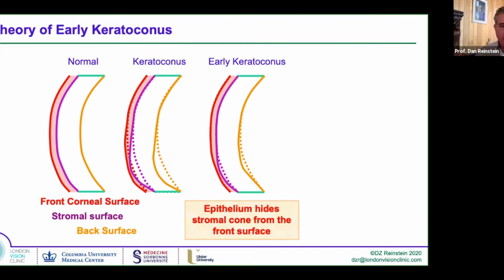You have an algorithm that tells you, oh, that bulge in the back surface is really keratoconus. Well, if it's really small, the algorithm might say, low probability. But if you look at the epithelium right over the spot where the back surface is elevated, now you've got confirmation that the back and front surfaces are yoked and that there's an extrusion, and therefore the epithelium is the decider in these early cases. And I will show you how just incredibly sensitive the epithelium is at doing this.